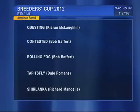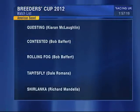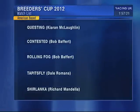The first of whom is a horse who was formerly trained in Britain by John Gosden. That's a horse called Questing, now with Kieran McLaughlin. Then we'll take a look at Contested for Bob Baffert, another Bob Baffert trainee in Rolling Fog, Tapit Fly for Dale Romans, and Sri Lanka for Dick Mandella.